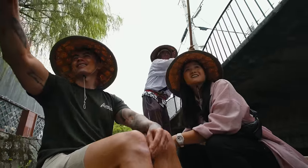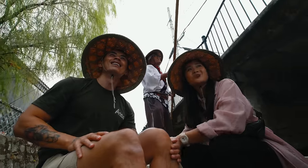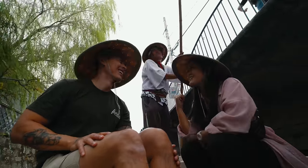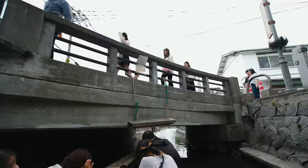We're coming to the bridge. How are we going to get through that? We can go like this. But how is he going to get down? I think he's going to climb up because there's a ladder there. Bye-bye. Bye-bye.